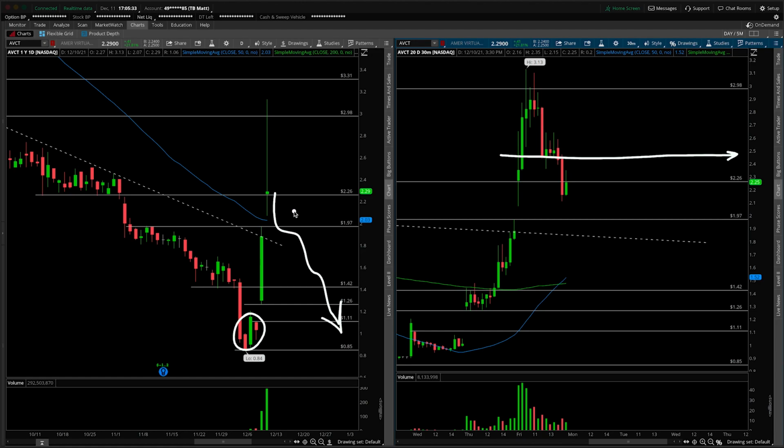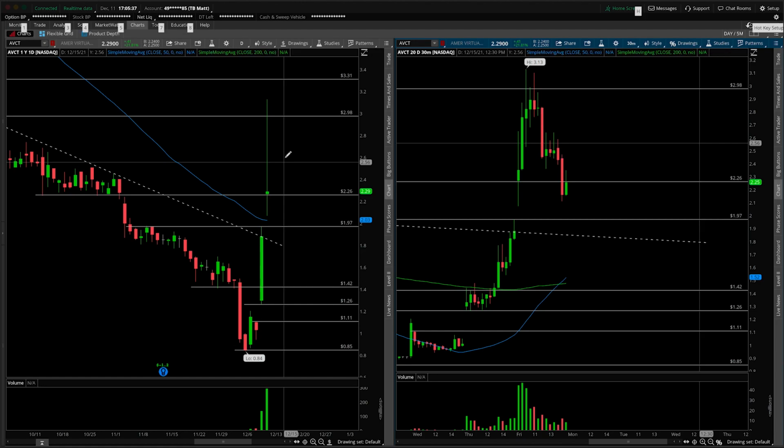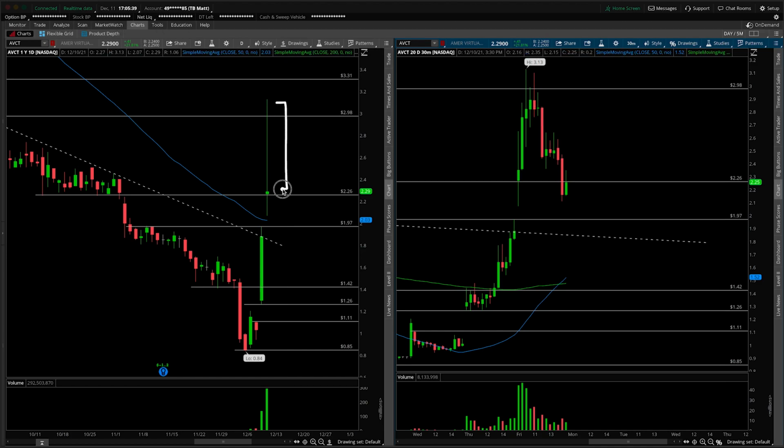If you're not long this stock already, I would say be patient and do not chase it at these levels, noting everything we've discussed from the daily upper wick, the selling pressure, and remaining underneath your 61.8 as of right now. So those are my thoughts here inside of AVCT.